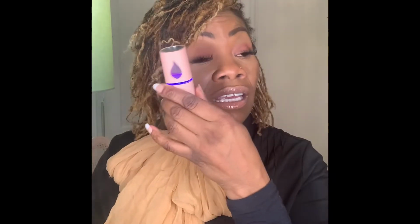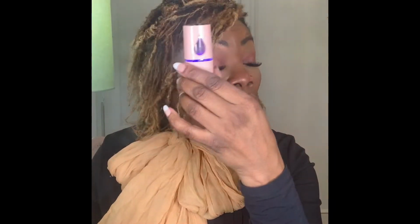And then it cures the adhesive. Now, I sell these too. My clients, they love these, especially if they have dry eyes. If they have dry eyes, they like this.